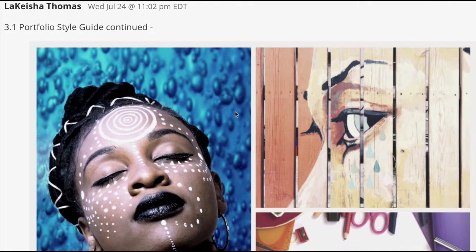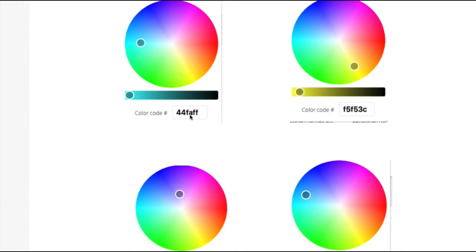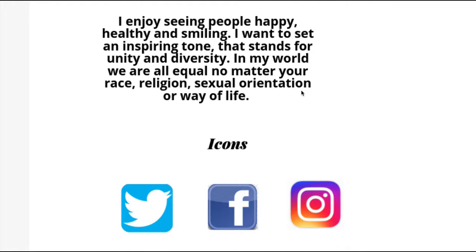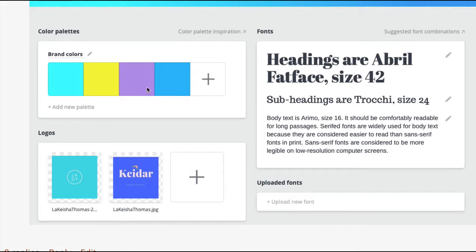Lakeisha. Beautiful. These are the colors right here. So we want to bring that out a little more. Okay. Good. Good concept and mission. Okay, Kadar. Clean, nice. Very bright, cheerful.